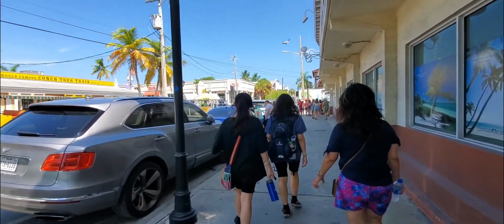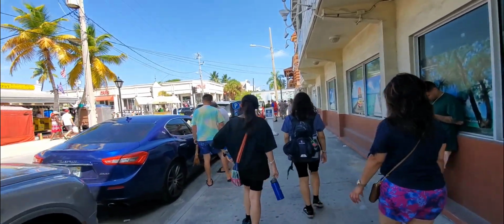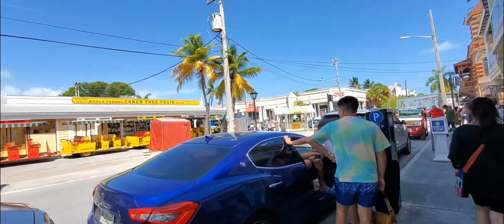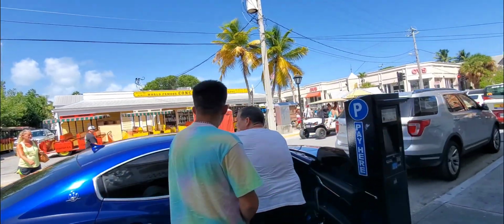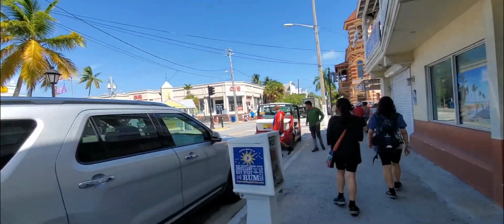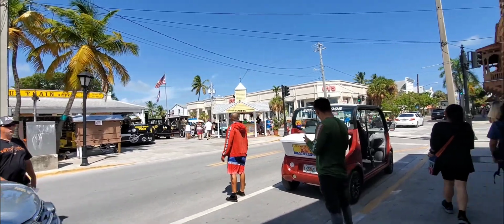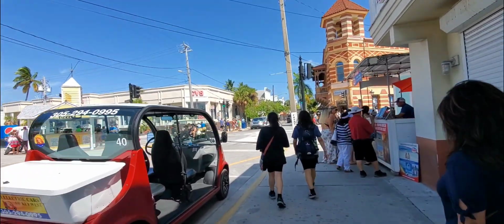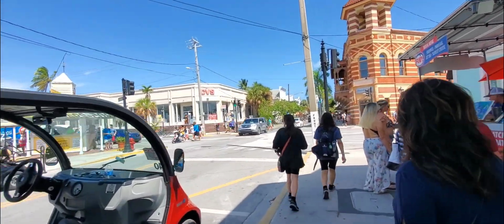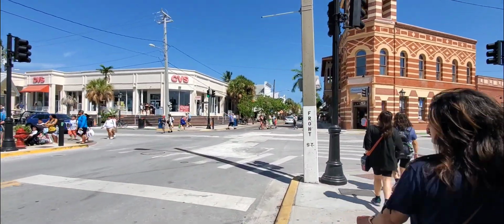So we made it back, and Maria didn't throw up, and nobody threw up, and we're good to go. I saw other people throw up. That's where you would get the conch train. It says world famous conch train, but this is where you get it. It's right there. We're gonna go into the CVS pharmacy over there and maybe get some protein bars or something to snack on.